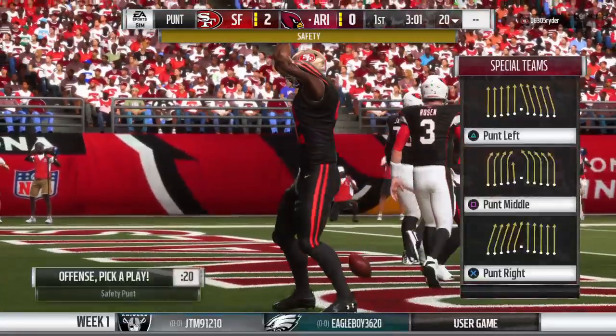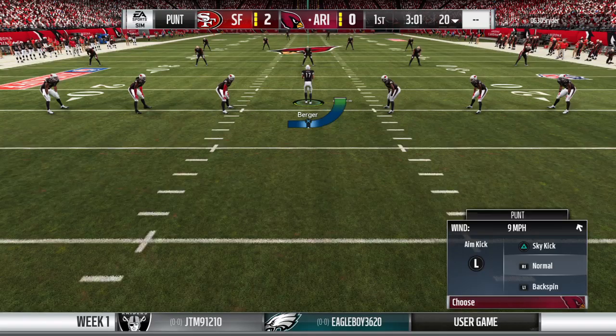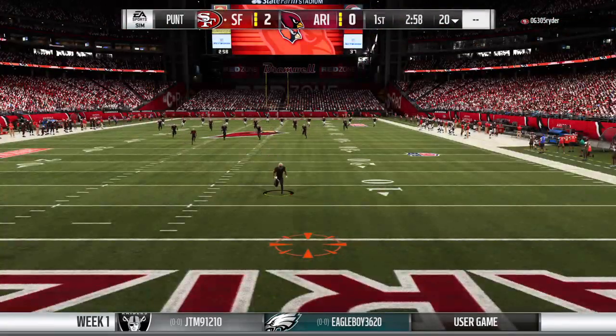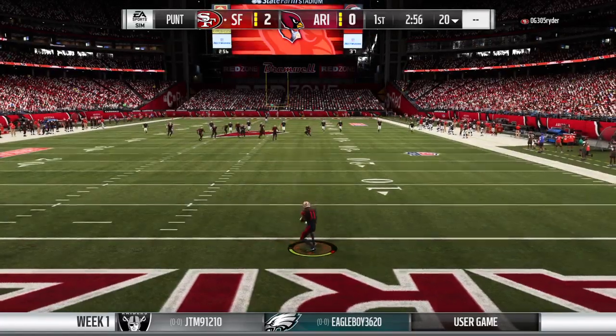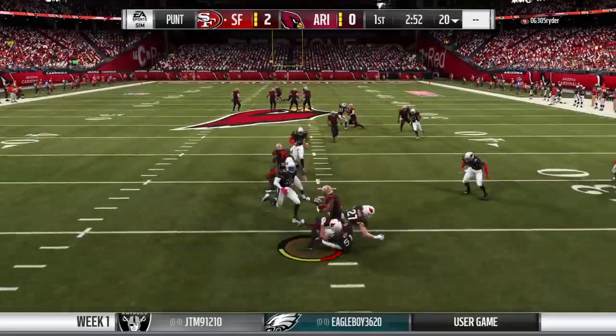Well, we thought these two defenses might come to play. One has already come to play here. A safety for the opening points of the game. Brandon, let's file this play away because if it turns out to be a tight game, who knows? This could wind up being the difference. And an alley to run.